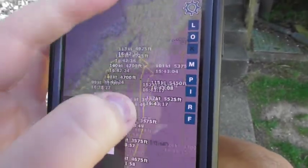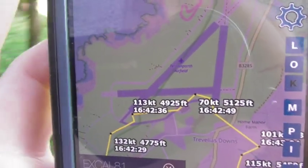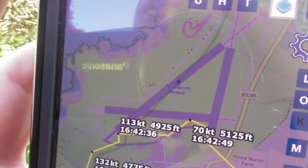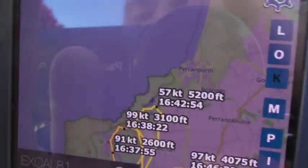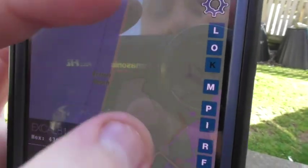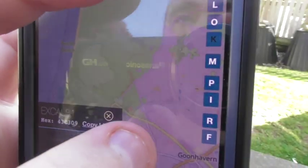That was where he was at nearly 5,000 feet, just past Pembroke Fairfield. He was kind of miles away from Pembroke, and also somewhere near Penzance as well, because Penzance is right in this area, which is the area we've been to last time.